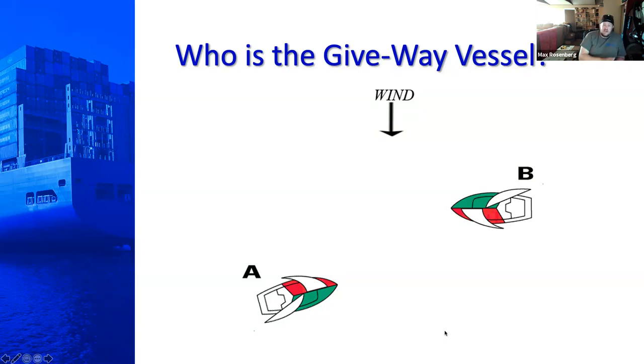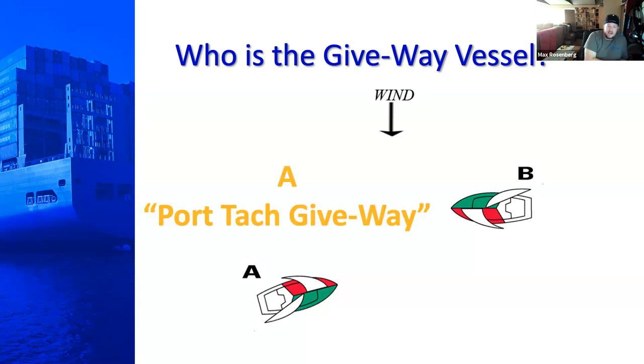And we said that the stand-on vessel, their job is to maintain course and speed and let the give-way vessel maneuver around them. So that's port tack give way.